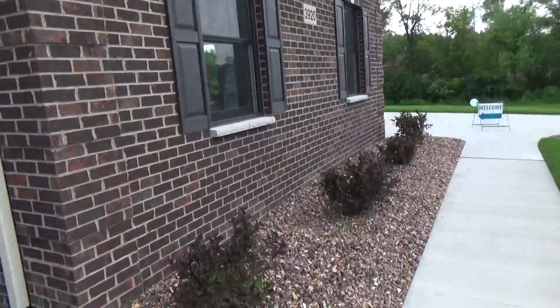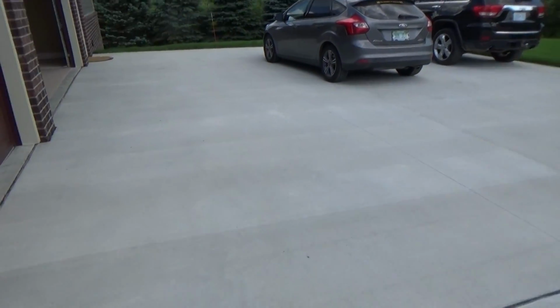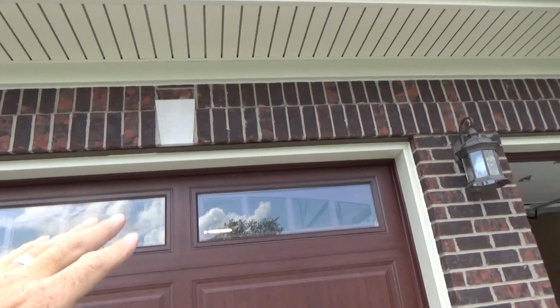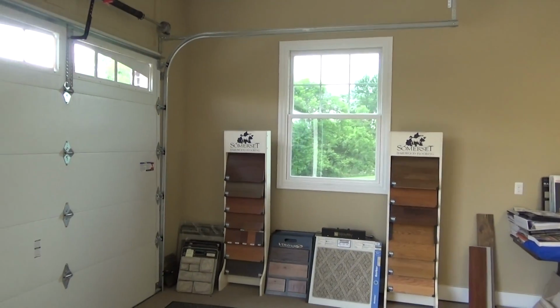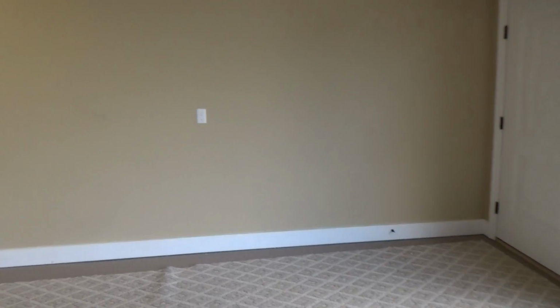Okay, so we'll go in. We're going to go in through the garage, since that's how you'll be using the house most of the time. The garage is set up as a model for selections. The garage doors are Clopay, and these are all insulated garage doors. We do put windows on the top of them for natural light. Garages are 3-car, and they're 24 feet deep. We do case out the windows and two-tone paint the garages like the interior of the house. This is full of selection stuff, so bear with me on that.